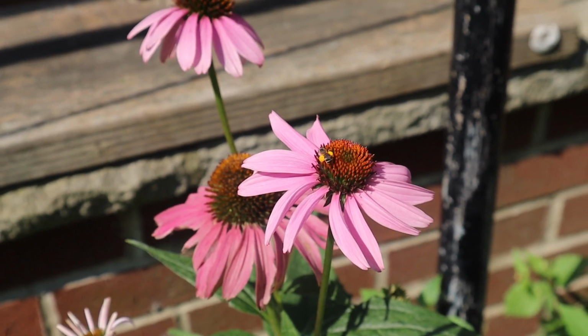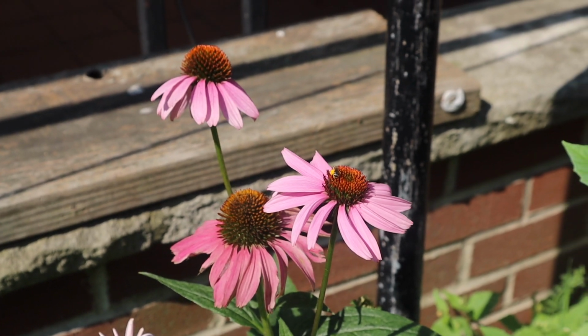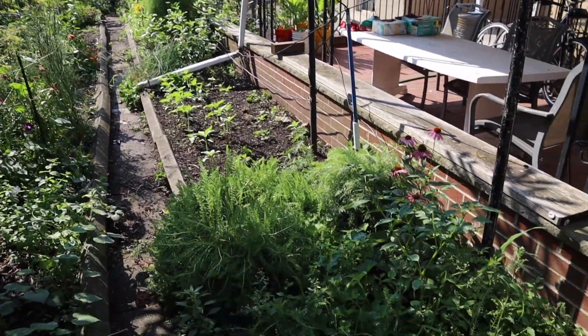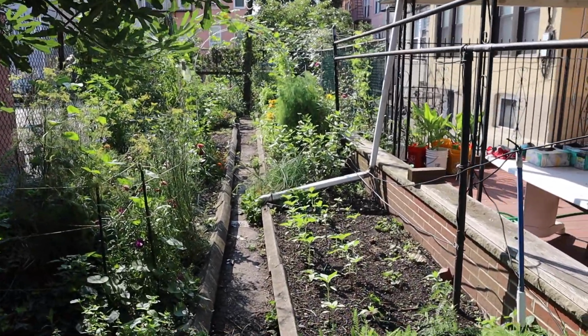There's a little construction noise in the background, so I'm going to apologize for that here now in the beginning. So here's a little overview. It's a little shaded here where I am, but we're gonna walk and see how everything is doing all the way to the back in there.